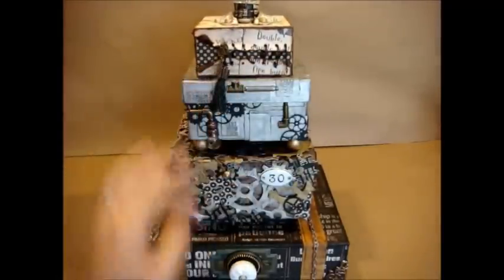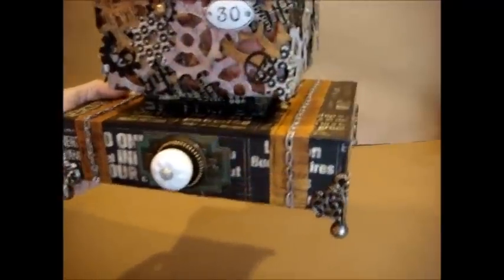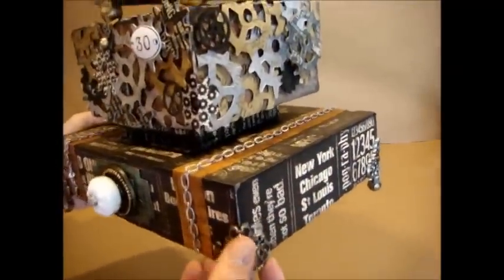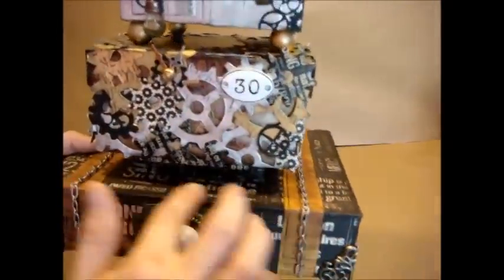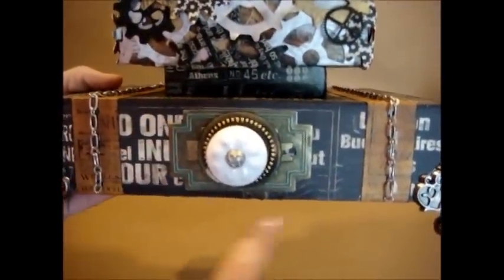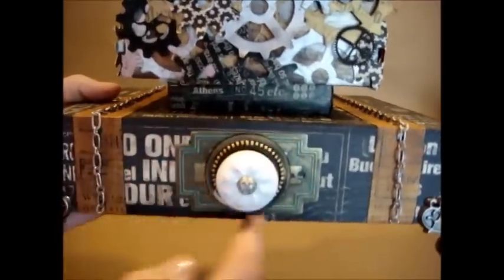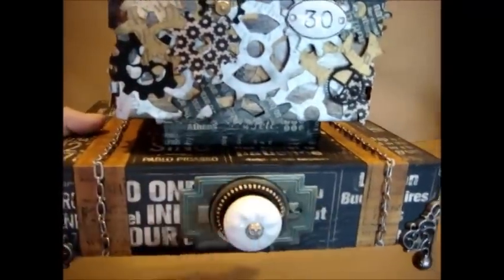On the bottom here, I wanted to create the look of a suitcase. So I just used the typography paper, some of the Tim Holtz feet. I distressed the edges really well with black soot. Used one of the metal tag staples from Graphic 45. I love these so much. This is just a little knob piece I had in my collection. These didn't go together, but I made them. I just mixed and matched my knobs.